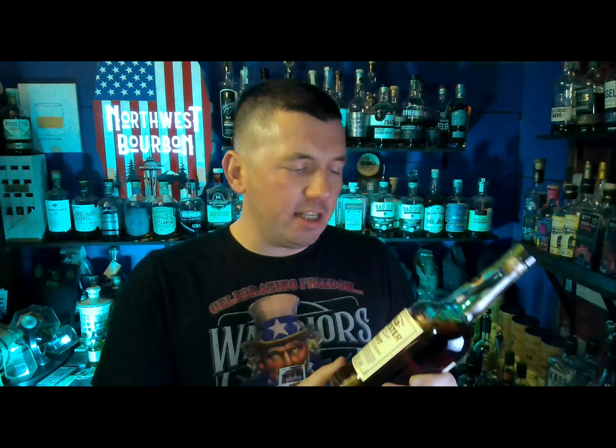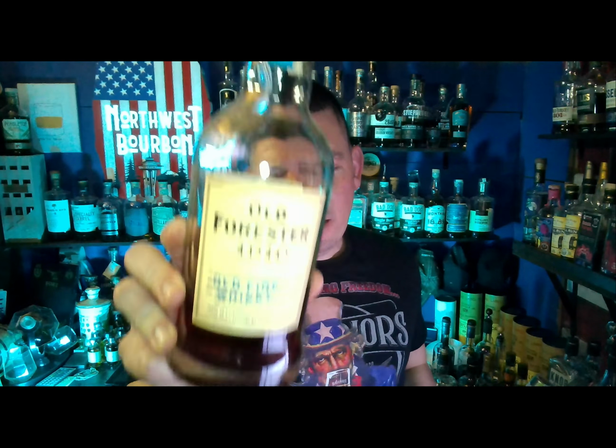I'm not going to have this as a buy again or a shelf staple, because the 1910 is the same price as the 1897 and the 1910 is just better. So I'm going to put the Bottled in Bond 1897 Old Forester as a buy once, because I think it's delicious. It's definitely worth buying, but it's not one that I'm going to buy again.